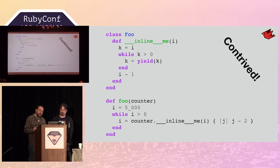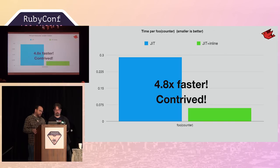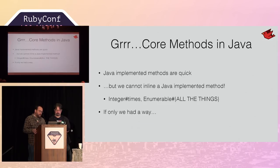So here's a contrived example, but as weird as it is, it represents a fairly common case. Foo is calling inline_me a lot, and it's passing a block, and in that method, it's yielding a lot. The whiles are just to get rid of having lots of extra blocks, because we need to simplify it when we implement this stuff. But if we actually look at the difference with the inliner, we're almost five times faster in this case.